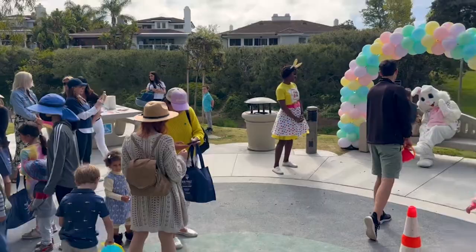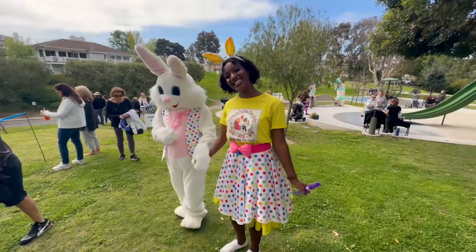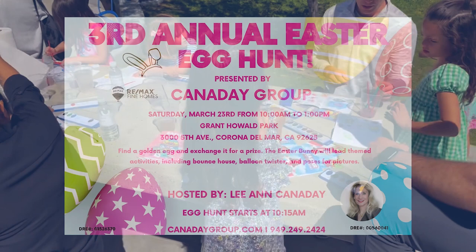We've got bouncy houses, we've got the Easter Bunny who will have their picture taken with you under the beautiful Easter balloon arch. We have people who, talking about balloons, tie balloon animals for you, face painting, and of course the big Easter egg hunt. So you can get all your Easter candy, Easter eggs.